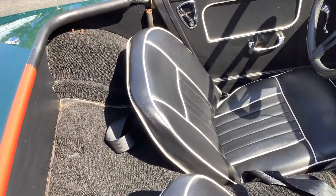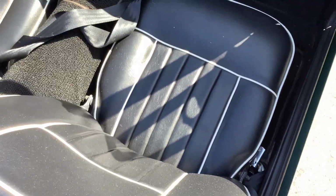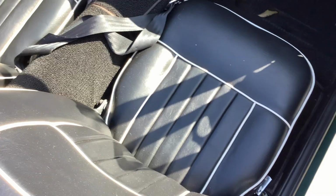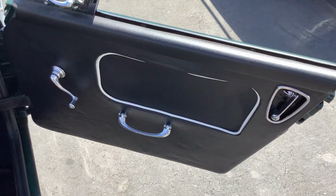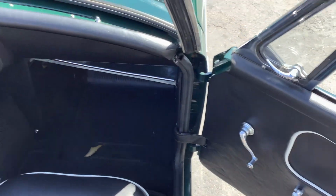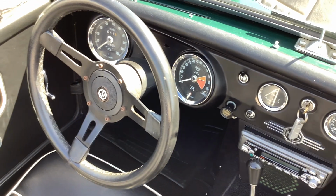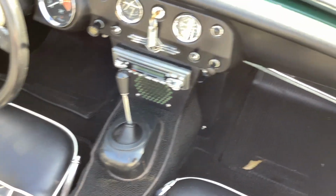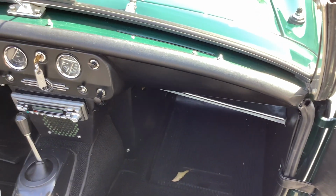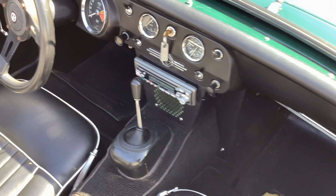Nice little loop carpet kit fitted, great vinyl, great set of nicely upholstered vinyl seats that are super comfortable. You can see here door panels, the top arm bars are all in great shape. Dash, I think, is original. I don't think this dash has ever been touched, so that's why I'm thinking this car's lowish mileage. But yeah, nice rubber door seals here.